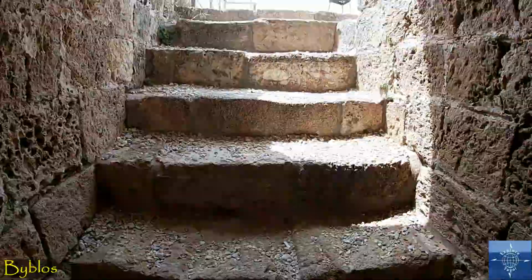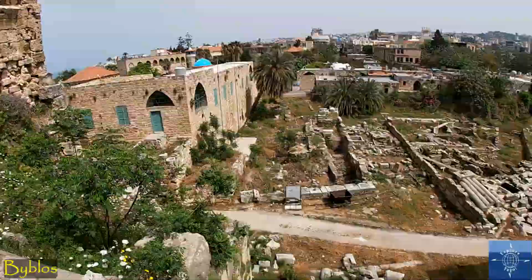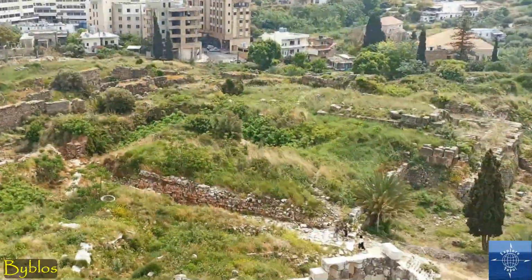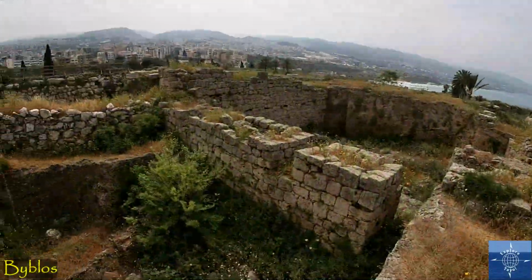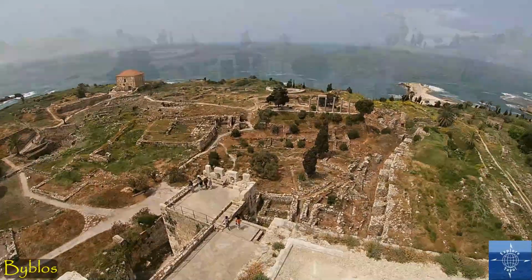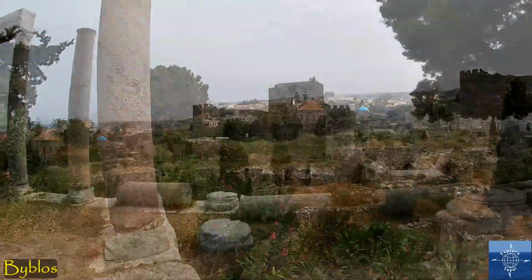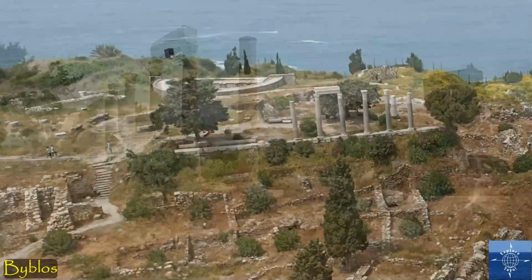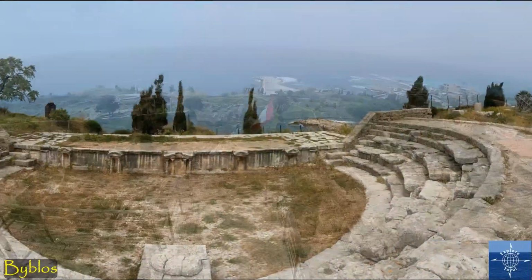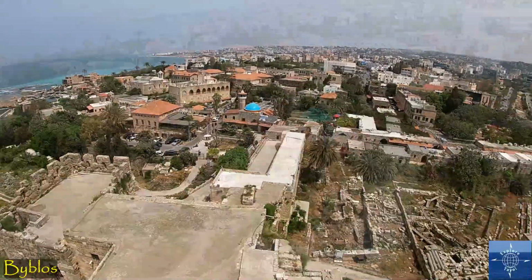From atop the castle walls, over 7,000 years of civilization are laid out before your eyes. From the first prehistoric stone foundations to the Bronze Age Phoenician Temple of Baal and granite columns built by the Greeks. Romans built the theater overlooking the water. And after defeating the Crusaders, Arabs and Ottomans built the mosque and souk.